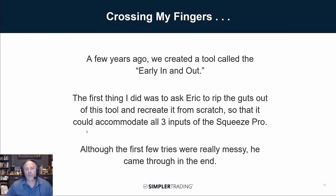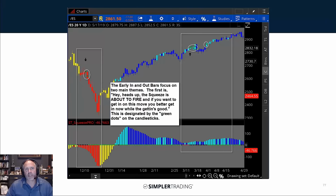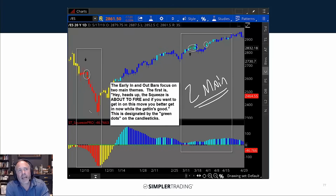So there are these bars called early in and out bars, right? And I wanted to improve these. Let's just look at the charts on this. The early in and out bars do two main things. The early in part is basically saying, hey, there's a squeeze, and I want to know if it's about to fire. Like, we're five dots in. Is this about to fire, or is this going to be like a 20-dot squeeze?